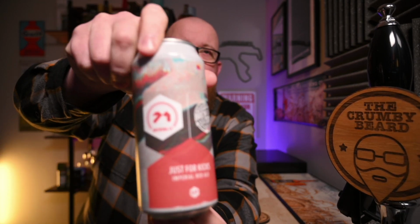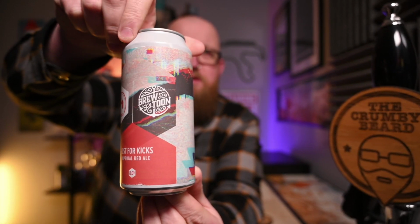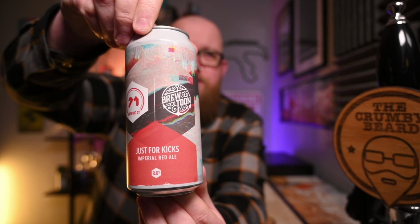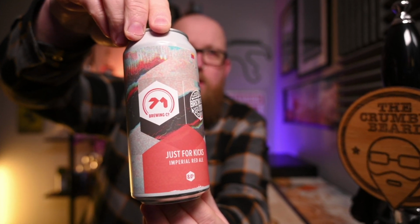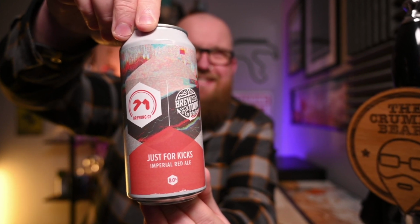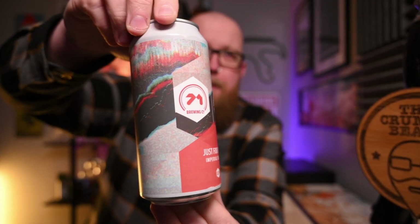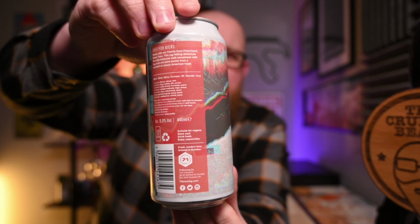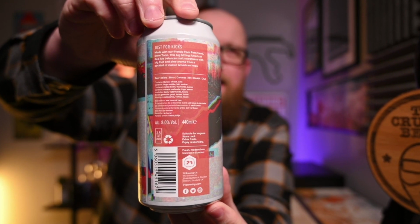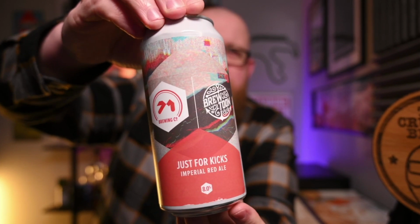As I say, 71 Brewing Co, Brew Toon, Just for Kicks, Imperial Red Ale, 8%. Before we get into it then, let's take a quick look at this can. It's got this beautiful almost distorted, digitized artwork. Lots of sharp lines akin with the 71 Brewing's logo. And I'm guessing, given that they appear first on the can, that it's going to be brewed there. Both, as I say, are Scottish breweries. 71, I believe, are in Dundee, and Brew Toon are in Peterhead. Loads of info on the back there, which we'll get into later. But yeah, 440ml can, 8%.